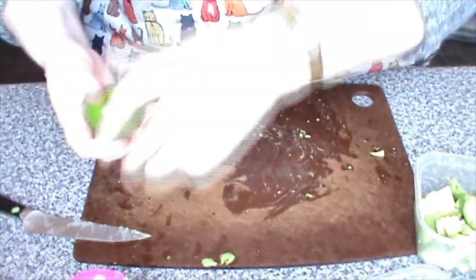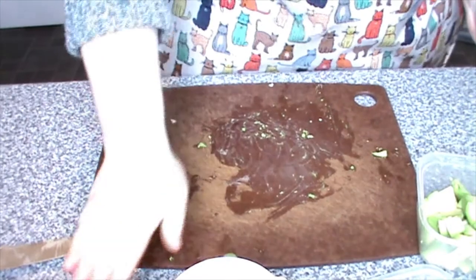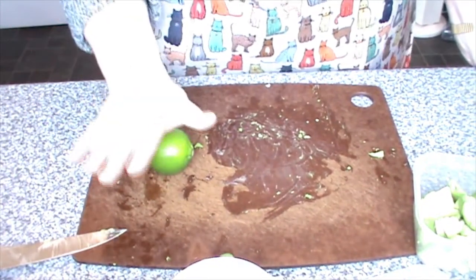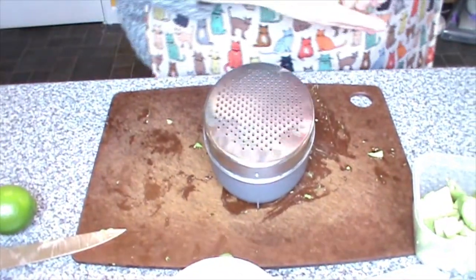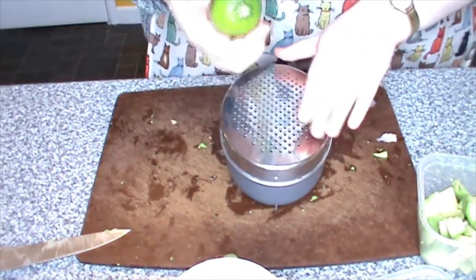For the lime, we're going to want the juice and the zest separately. It is much easier to zest a lime before it is juiced. So what you do, and this is a trick I learned at the cookery school, is you just roll the lime. You only do it for a second or two, with reasonably light pressure. It means when you come to juice it, it's juicier.